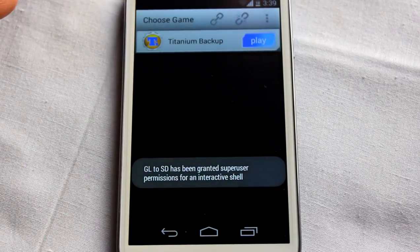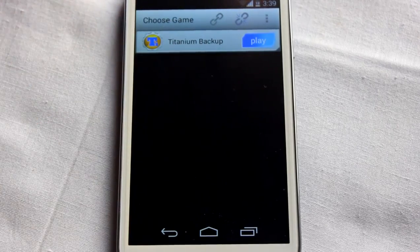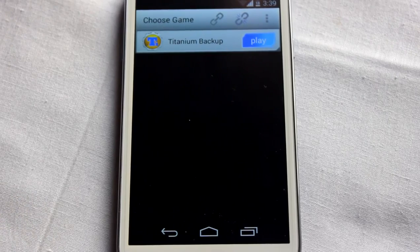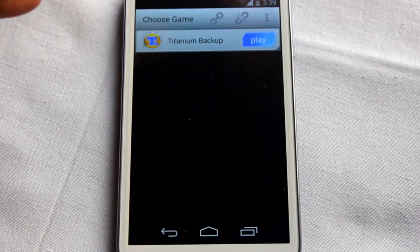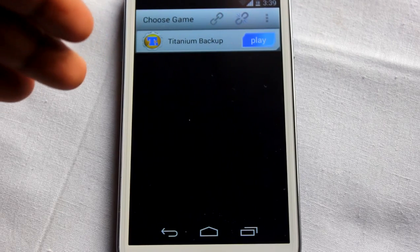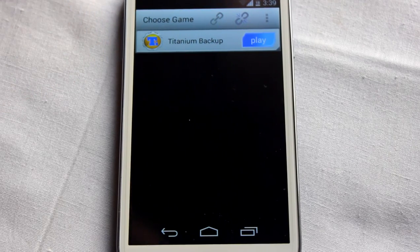Next, I would say GL2SD. So what GL2SD does is, suppose your phone is, okay, I'm giving the example on my phone. I'm running a Galaxy Grand, and this has an internal storage of 8 GB, out of which I got 3.8 GB, which is pretty low for today's standard, right? So if I want to install 3-4 HD games, which are about 1.5 GB in size, that's not possible to install.